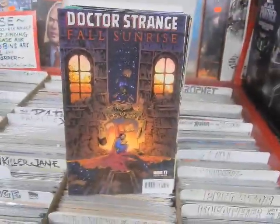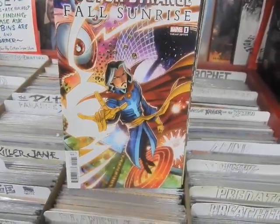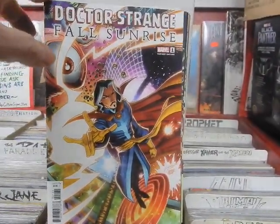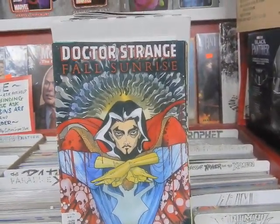Here is this cover. And I like that they've got the old Doctor Strange logo there. That's probably Mr. Moore doing that. There's a Ron Lim cover. There is a Peach Momoko cover. Again, I think there are some Peach Momoko fans. Get in here and get your books.